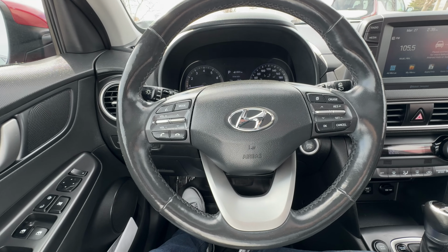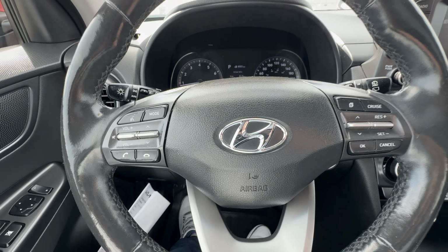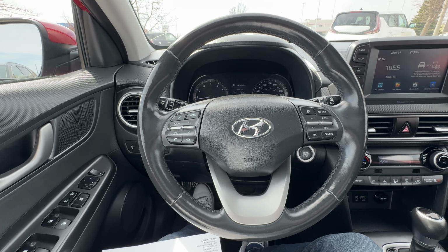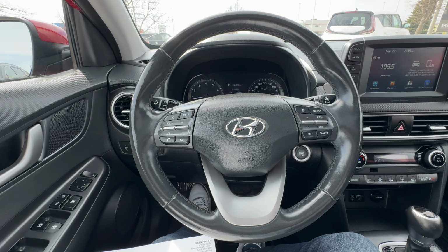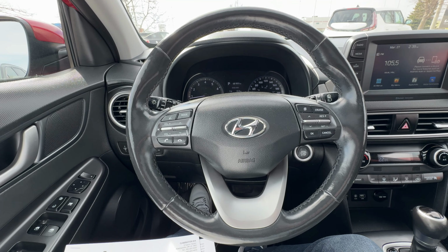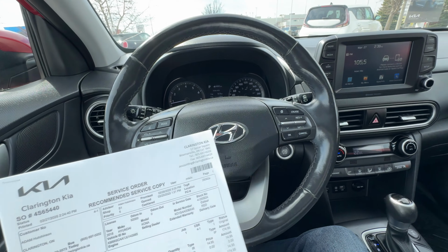Speaking of fantastic, now that we're in here, I want to review with you the reconditioning and the Carfax report before we go any further, because the car is in cosmetically incredible condition, and I want to show you what we've done for the safety and reconditioning on the Kona at Kia, so that way you know this car is in great condition mechanically too.